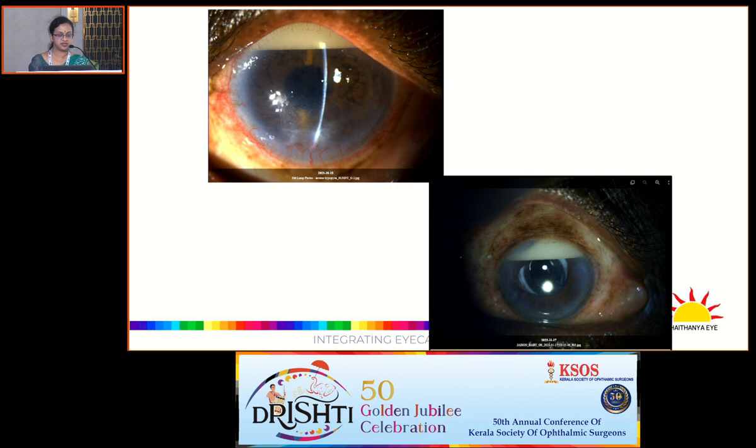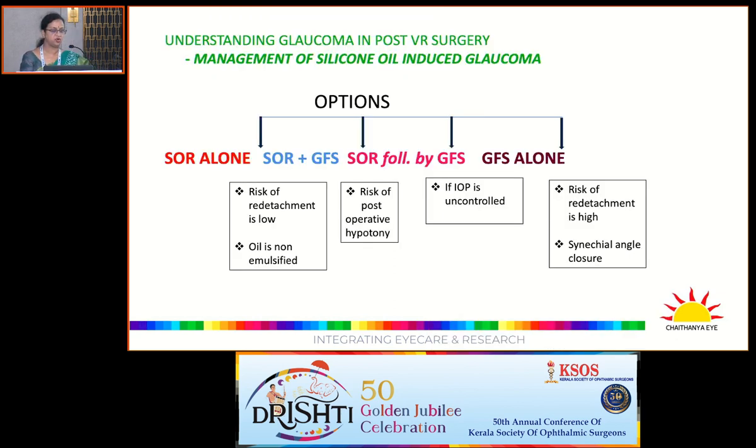And this is known to all, that this will need surgery. So what are the surgeries possible? Either you can remove the oil alone, but combining with the glaucoma filtration surgery is always guarded because of the risk of hypotony. So I prefer that the VR surgeon tackles the SOR and then go for the glaucoma filtration surgery, because if the surgeon is planning a tube via the pars plana route, then there cannot be a risk of the oil blocking the tube. So these are the various options. Either you go for oil removal followed by the glaucoma filtration surgery, which could be TRAB or GTD, depending on the case.